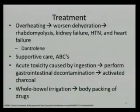However, there were a few cases where that didn't help enough, and they actually had to use dantrolene for malignant hyperthermia associated with ecstasy, and that did work. But basically, it's supportive care: your airway, breathing, circulation. If they have an acute toxicity caused by ingestion, you can do a GI decontamination with activated charcoal. However, it has to be done within about an hour after ingestion. And you can do whole bowel irrigation, but that's really only used for body packing of drugs.